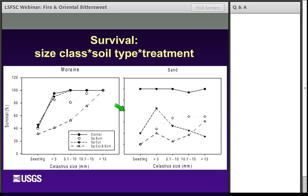And first of all, we'll see that there's a difference between the sand and the moraine. In the control, there was 100% almost always survival, pre and post treatment. But on the moraine, there was a decrease, and this occurred across the cut and burn treatments as well at the seedling size class. And such a decrease didn't occur on the sand.